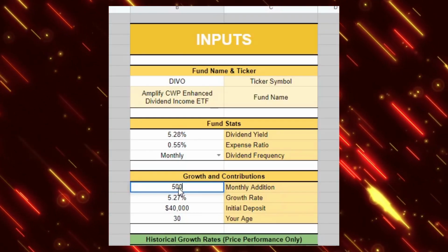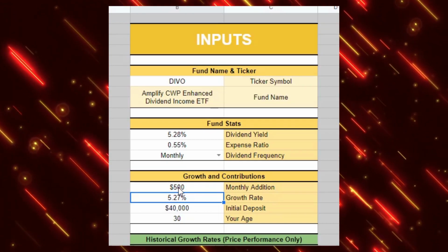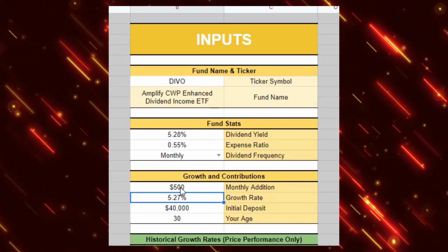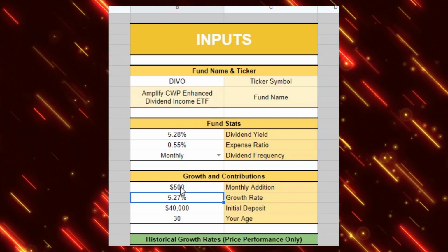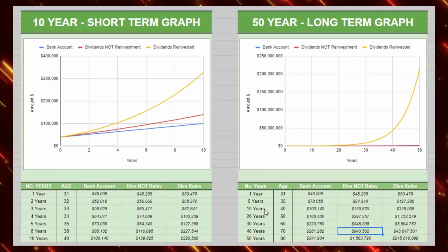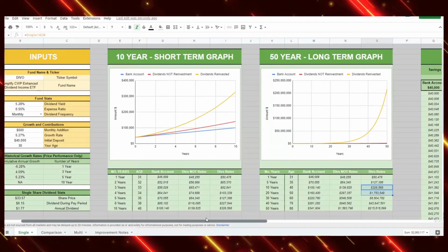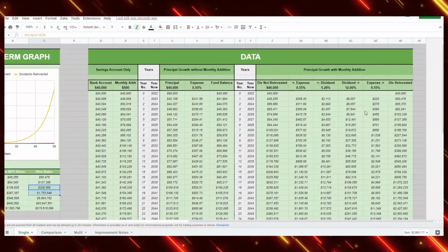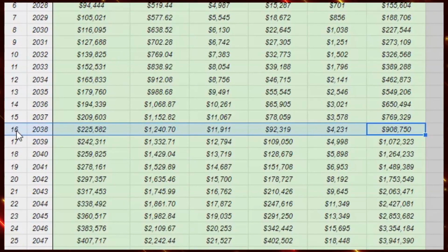We're going to see how fast we can hit our $900,000 figure. So we'll start with a standard $500 a month, a regular car payment. If you drove old junky cars, instead of putting your car payment into a car, you take that payment and put it into a fund with DIVO, a taxable fund. So it looks like it would take you somewhere between 10 and 20 years with $500 a month to get to your $900,000 figure. Now this is a pretty big spread here, so let's go over to the actual math. With dividends reinvested, it looks like $900,000 would take about 16 years, 2038.